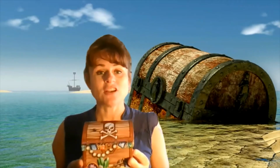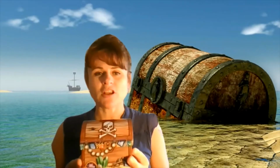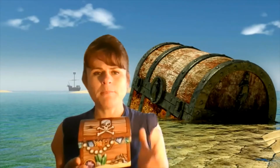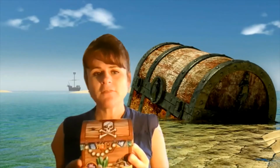So once you have your treasure box, and if you can decorate it yourself, even better. It's your special treasure box. And if you like, you can put big signs saying private, keep out, because this is yours. It's not for anybody else.